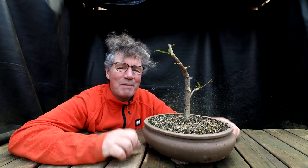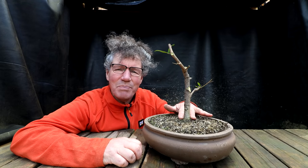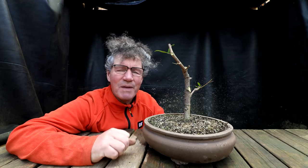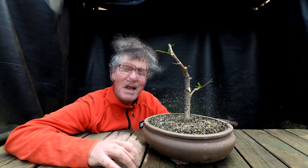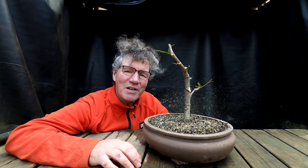I've reduced my yellow hibiscus right back to the basics, basically a stick in a pot, but it's got a nice root base developing. The trunk has some nice structure to it. I think it's something I can build on in the future. So I think it'll be a good looking tree someday. I'll show you my other hibiscus that I've been working on for quite a long time.